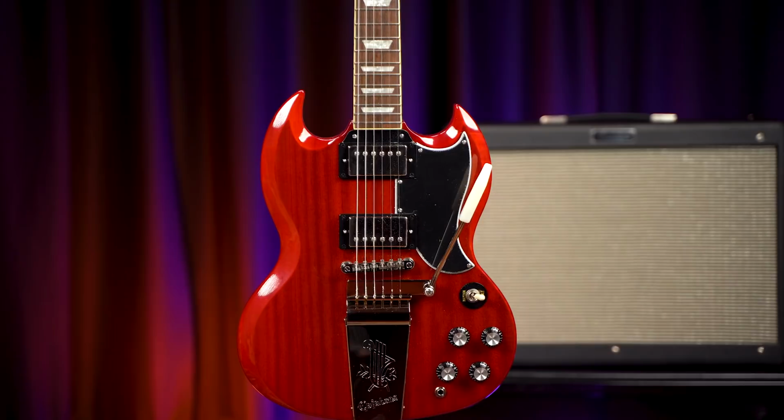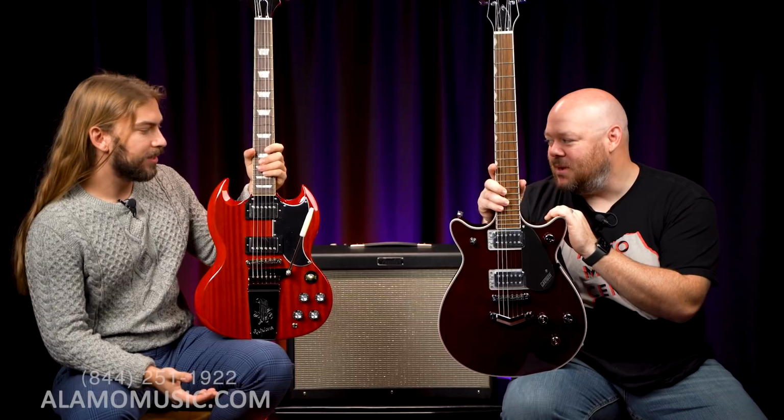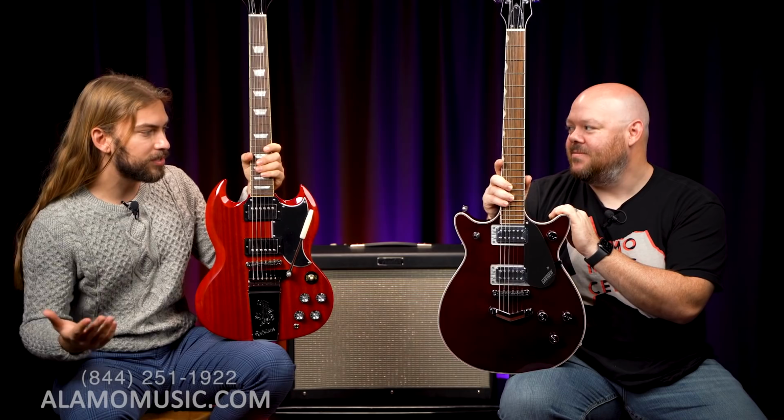So I got the Epiphone SG61 with the Maestro. Now, just disclaimer, you wanted to hold the Gretsch. Do you recognize maybe this pairing that we got going on here? They're both double cuts, baby. Yes, but we're kind of like the low cost AC/DC right now. Yeah, we are. You can be Malcolm, I'll be Angus.